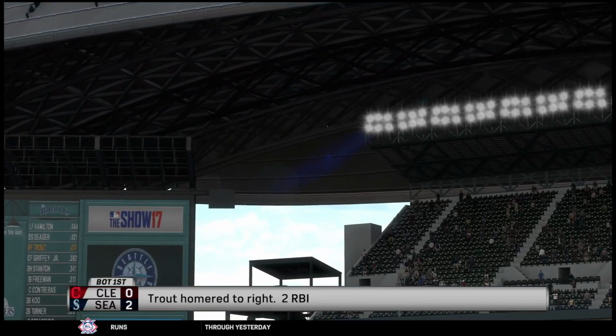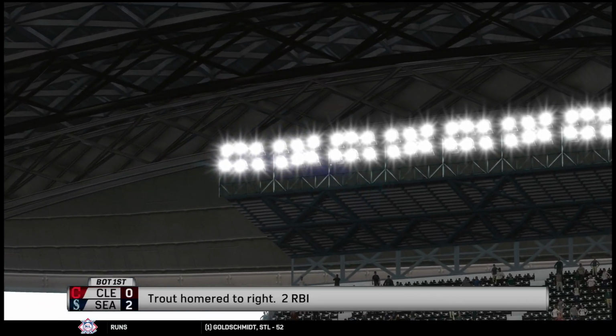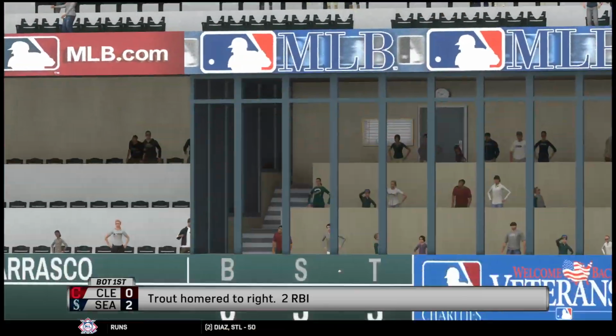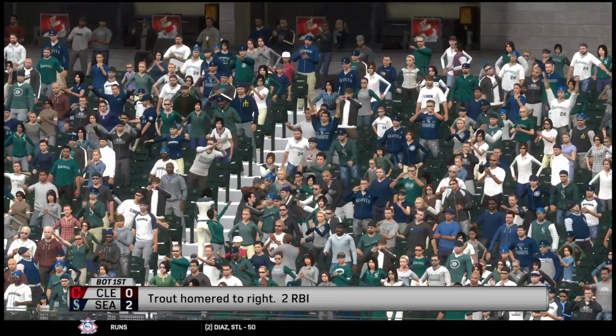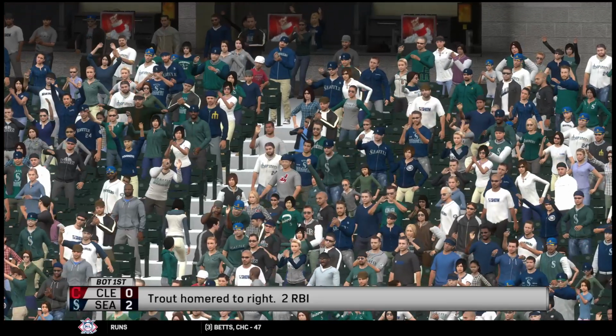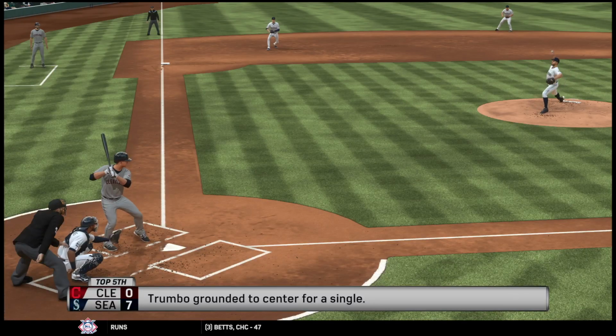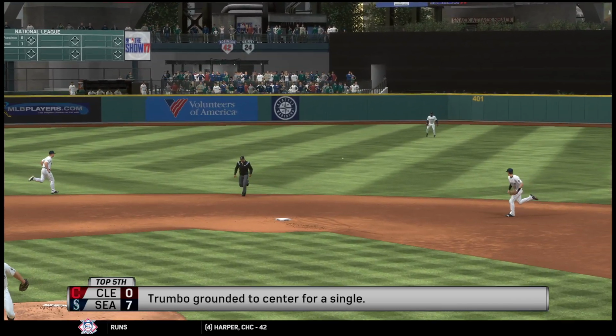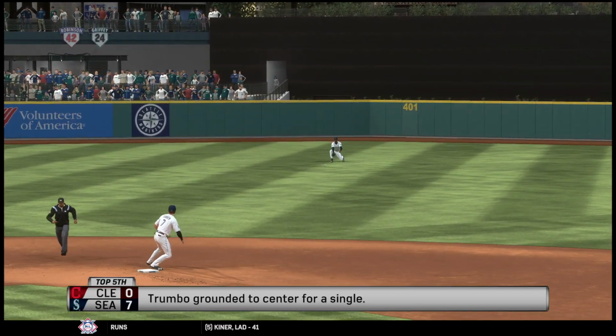Seattle Mariners, 10 runs, 13 hits, no errors. They left 3 men on base. For Cleveland, 2 runs, 6 hits, 1 error. They left 4 men on base. Time of the ball game, 3 hours and 22 minutes.